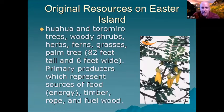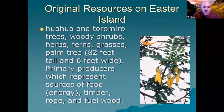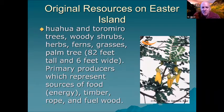So what was there originally? There were lots of trees that I can't pronounce the names of, woody shrubs, herbs, ferns, grasses, palm trees, 82-foot tall, 6-foot wide palm trees, if you can imagine that. These are not the ones you see around Las Vegas and stuff. These were huge palm trees. These were the primary producers, which represent sources of food, energy, timber, rope, and fuel. They made their rope from the barks of trees. They built their houses from trees. They built their canoes from trees.